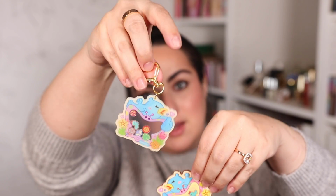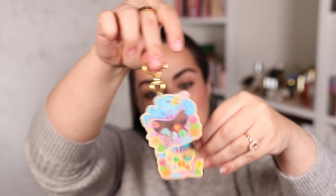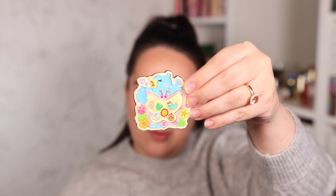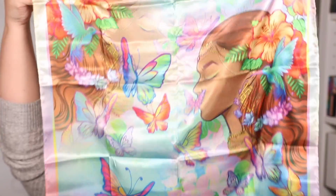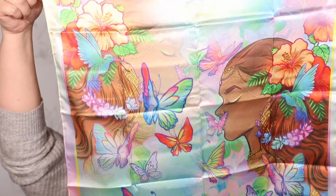We have a keychain here, and then this is a beautiful magnet, and then of course the stunning silk scarf right here. I absolutely love these, and I use them because I usually put them on Cece as a scarf. She looks very fancy with these on. Cece is my doggy, and I love to put these silk scarves on her because she looks adorable.